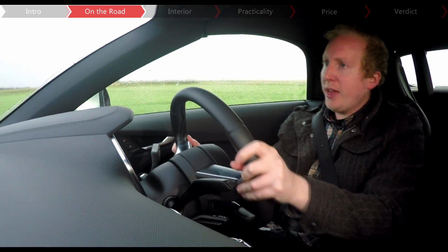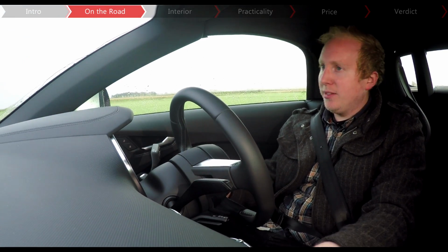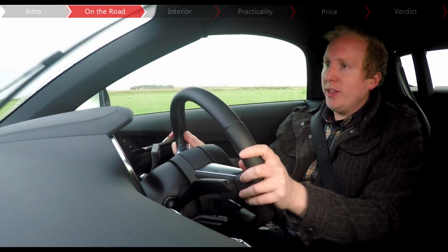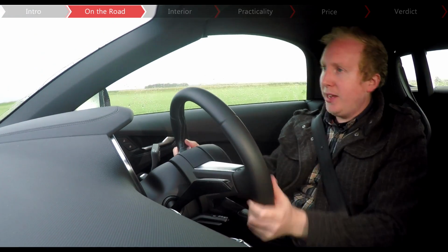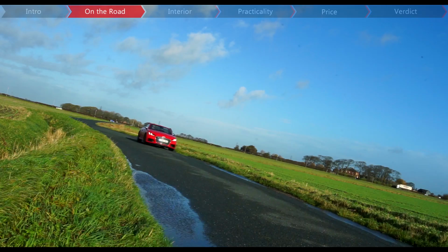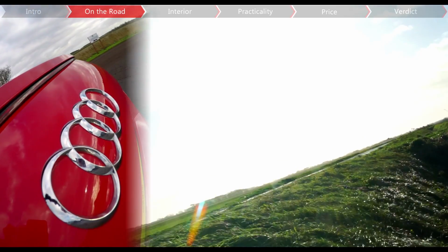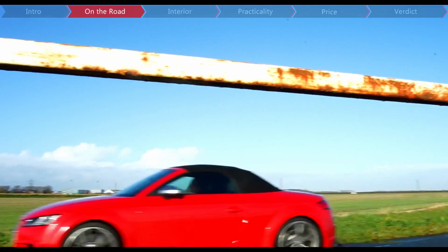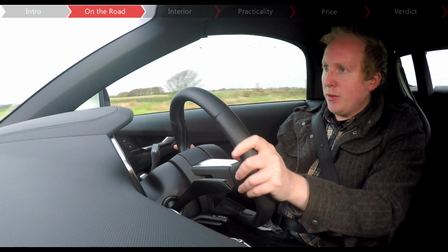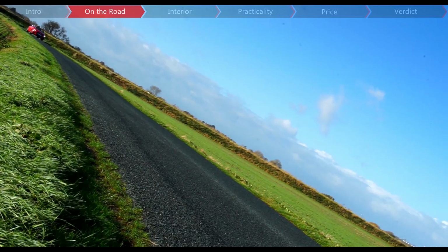It might not be top down weather today, but in this latest TT Roadster there's still plenty of reasons to smile. Why? Well, the TT's not always had the best reputation for handling, but with each version it has got progressively better, and in this latest one it is noticeably sharper. The steering is really quick to react, there's hardly any flex from this open top chassis, and it also feels less nose heavy than before.